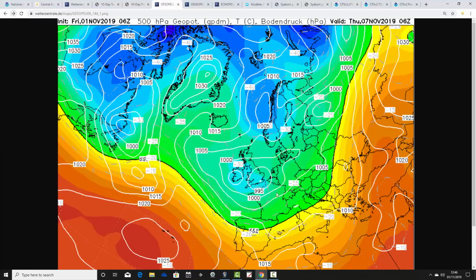Wednesday and into Thursday sees more areas of low pressure coming in from the Atlantic. Notice these low pressures are taking a southerly track. The black line here is the jet stream. That's to the south of us, on the cold side of the jet. We bring these areas of low pressure in northwest to southeast.